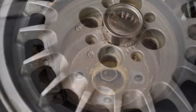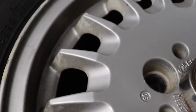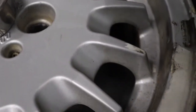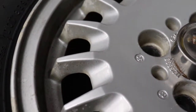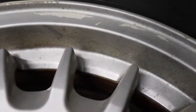Excellent. Taking a closer look at the wheels, you can see the paint is definitely chewed off, and that's just going to be years of driving. Rock, debris, sand, anything else on the road just coming up and getting the inside there. Now these might be a pain in the butt to paint because of these angles, but definitely would bring them back to life. You can see some paint missing there.